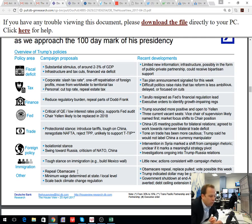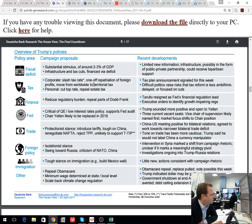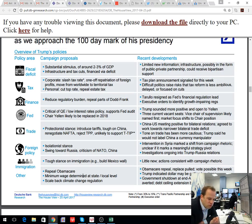Repealing Obamacare, well, that failed. That was his first test of trying to get any kind of policy through Congress, and it failed. So this is why we're a little bit skeptical now about his ability to get any of these policies through, and obviously most importantly his tax reform. So, you know, I'd say most of the stuff on this list is either no progress or failure or U-turns on messages he was delivering before he actually won.